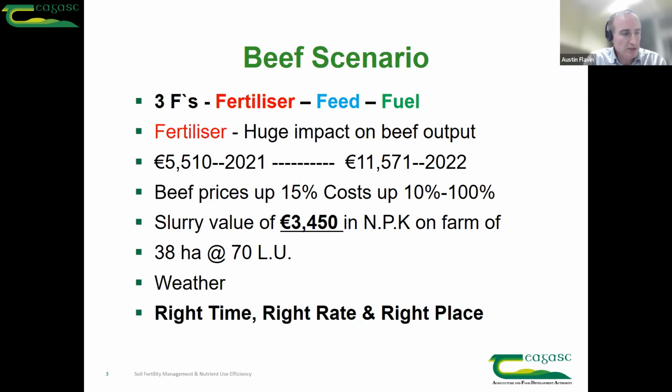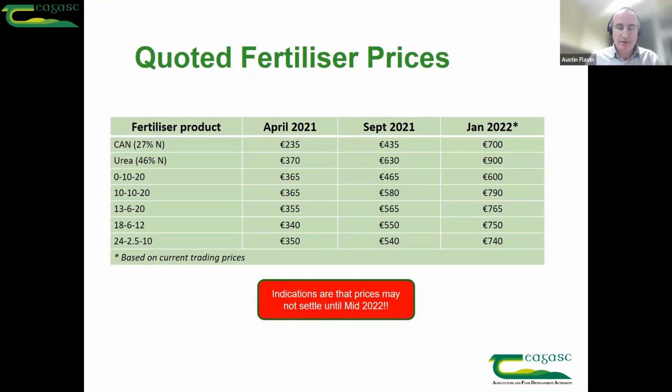And primarily, we will only know that if we have soil samples taken and match it to those. The right time is about hitting when that fertilizer will have its biggest impact. For beef farmers, that is from mid-March onwards, when you have a greater efficiency from every bag that you put out. The right rate, I'll be going through next. And of course, the right rate and the right place is based on the soil samples that you'd have taken.